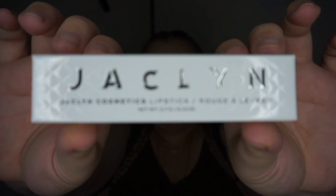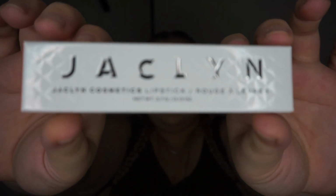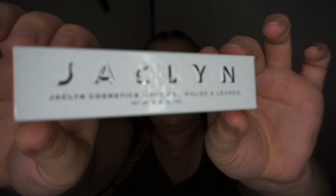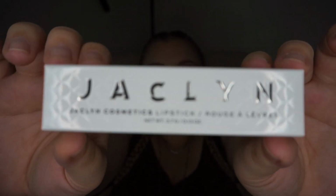I received the boxes. I did the Nude Moment Lip Trio. This is what the individual lipstick boxes look like. I really enjoy the packaging. I think it's that very classic, modern, it's classic meets modern glam. It's just pretty, quilted, shiny. So once we open the packaging, this is what it looks like.